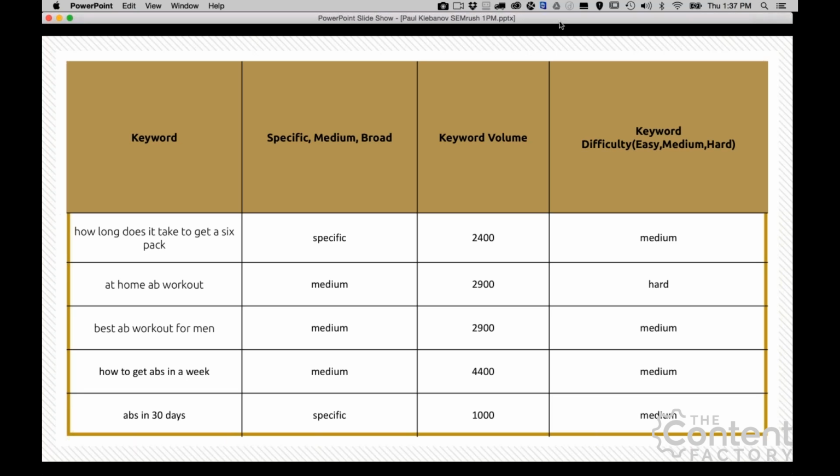So at the end of the day, when you're investing your time, your effort, your resources into actually writing content and answering people's questions, you want to make sure that people are actually seeking out these topics and these keywords, because you want traffic, you want visitors, then you want prospects, then you want conversions. So I would make a list of these volumes next to the keyword, and that's available in SEMrush as I demonstrated. So the other column is the keyword difficulty.